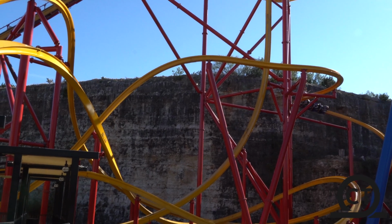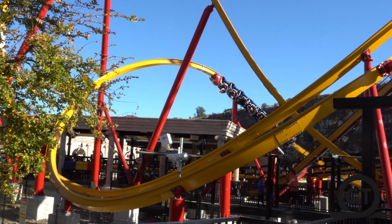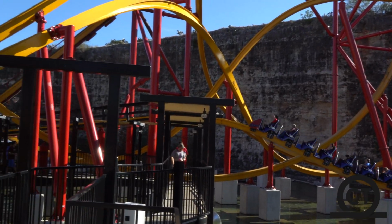And then the track length is only 1,800 feet long. As you can tell, it is very short. This coaster is so small and the elements are so compact. It is awesome for how much this coaster does. But let's get into our first difference.